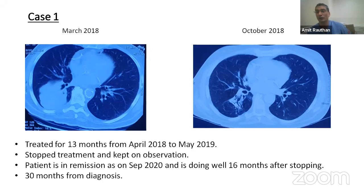So clearly, this is one group of patients, strong PDL1, no drivers, single agent immuno, if it works, can give us a dramatic response. And I keep hoping for this, and I'm fascinated by this, that I will stop the immunotherapy and observe them, and they will do well. I hope for that kind of patients. And this patient of ours is 30 months from diagnosis, doing very well. He's actually crossed 90 years now.